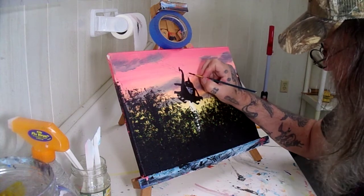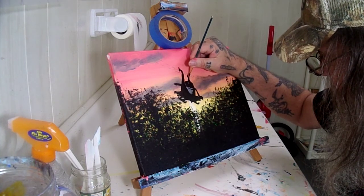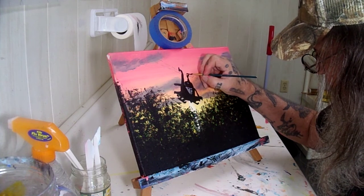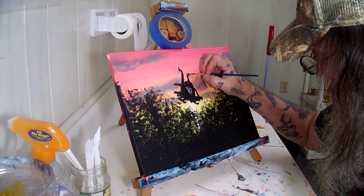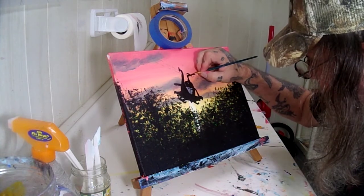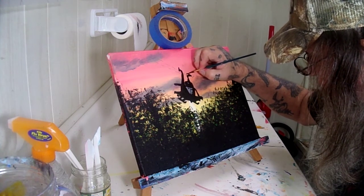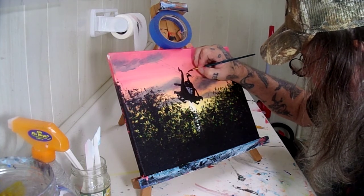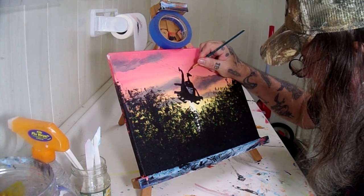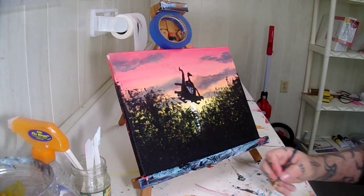Load it up. We'll come up here and we'll start working on the top of this, the rotor. Up and around like this. It doesn't have to be exactly perfect or anything. Just trying to get black where black belongs, gray where gray belongs a little bit. Now remember, this rotor's spinning too, folks, so it's going to have all kinds of weirdness going on. Something like that. Looks all right.